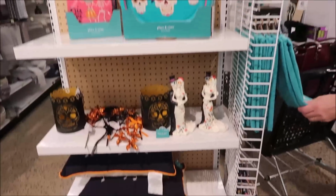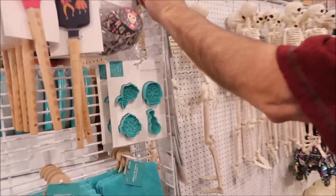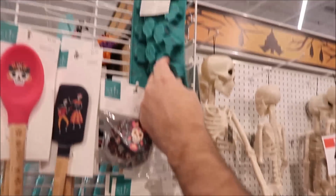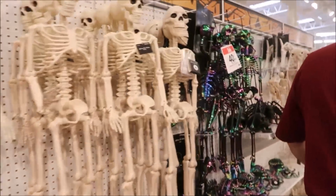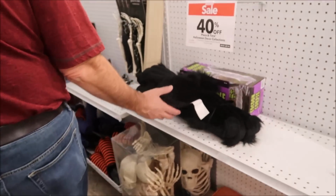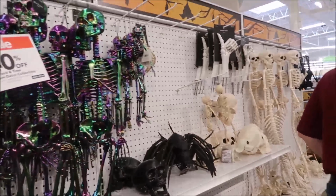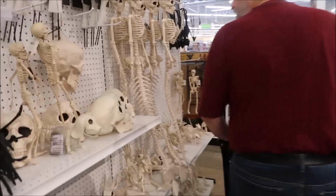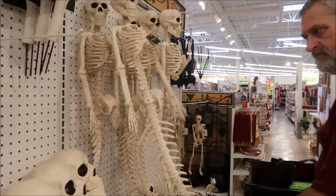Oh, yeah. The Day of the Dead stuff. Oh, those are neat. Cookie stamp. And those are for ice. Yeah, we bought the spider we put on the outside of our house. We got it years and years ago at Garden Ridge. And you know what? It has held up really well.